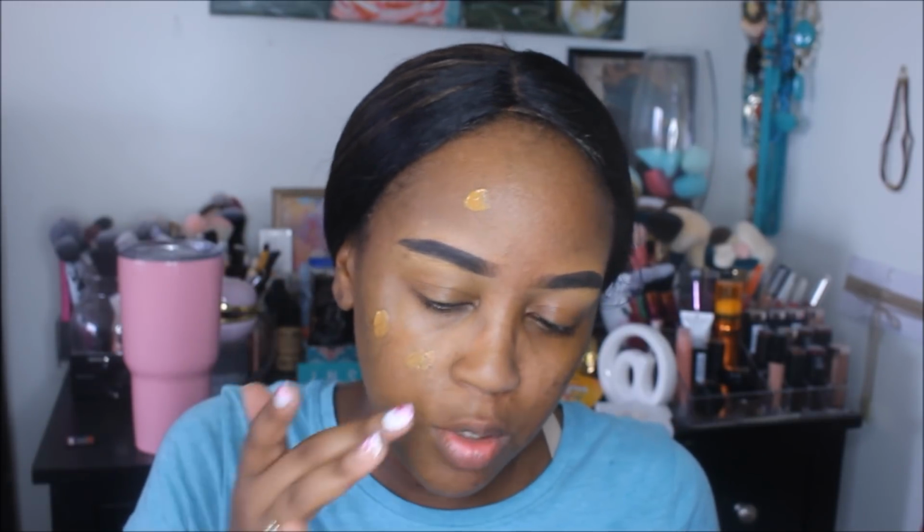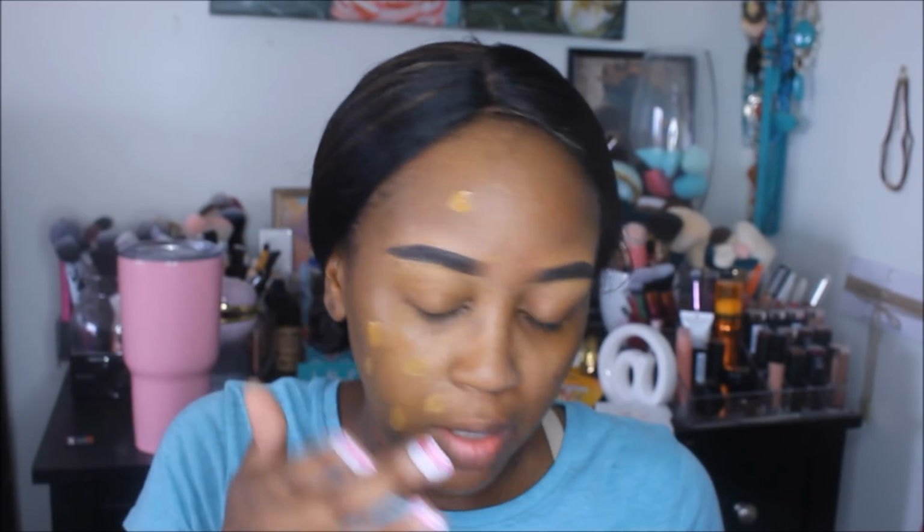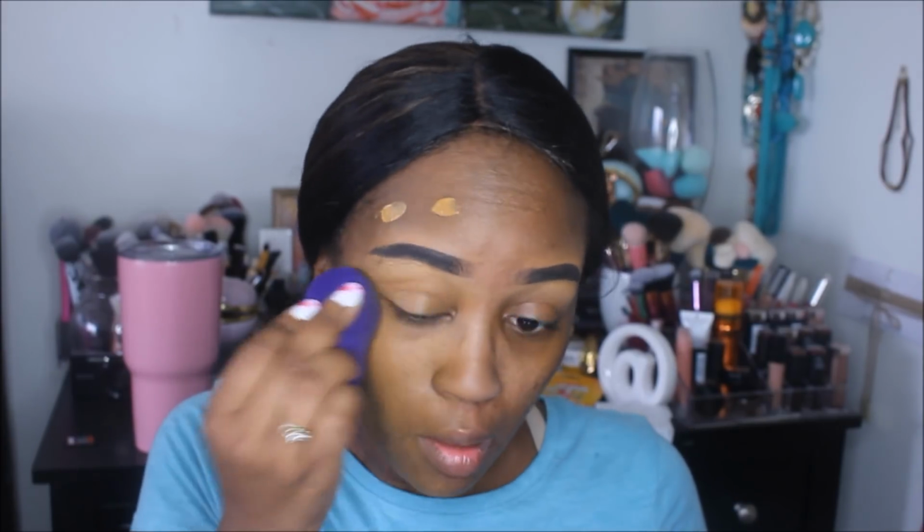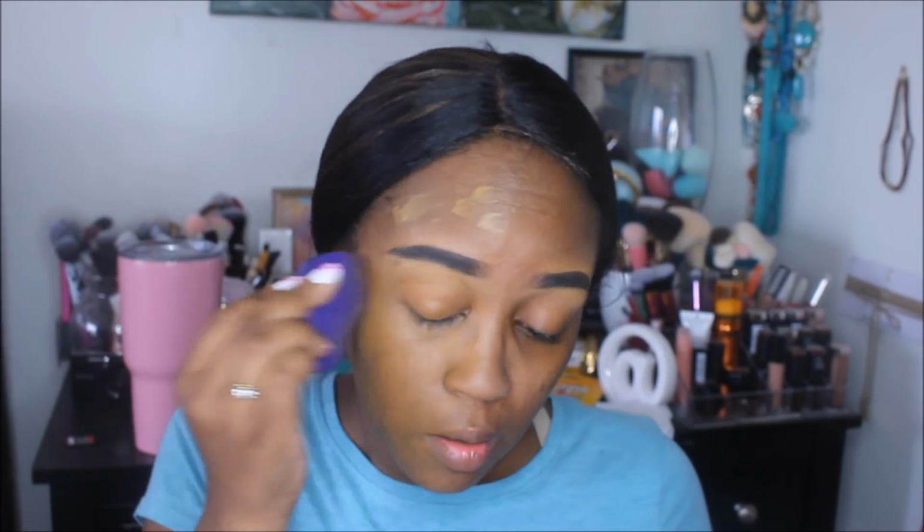And it doesn't say what the coverage is on the website either. So I'm just going to go ahead and apply another pump to the same side of my face. Smelling it, it does not have a perfume smell to it. I don't know how to really describe the smell. It's not loud, but I can still see some of my darkness peeking through.